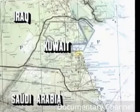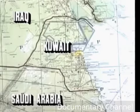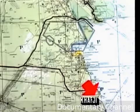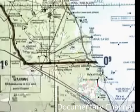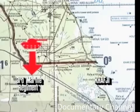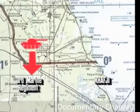Suddenly, on Tuesday night, 29th of January, the Iraqi army in Kuwait began to stir. Their objective was a little-known border town in northeast Saudi Arabia, Ras el Khafji. Khafji controlled the main coastal highway leading from Saudi Arabia to Kuwait City. At 11 p.m. on Tuesday night, an attacking Iraqi tank column was spotted by U.S. Marines of the 3rd Regiment, 1st Division, emerging from the vicinity of the Al-Wafra oil fields. The Marines called in artillery support and managed to stop the Iraqi attack.